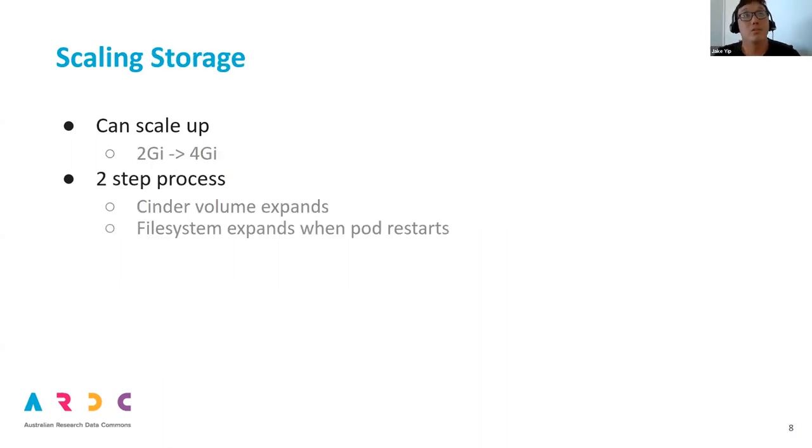Magnum now also supports scaling storage. So it can scale up, but as you might notice, there is no scale down. Scale down of storage is a hard problem, I think. So scaling up is a 2-step process.